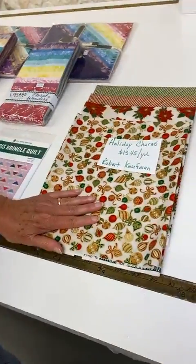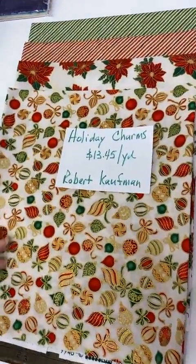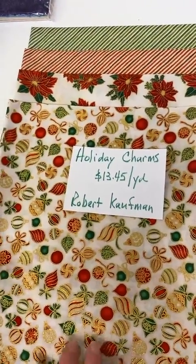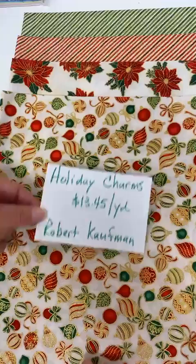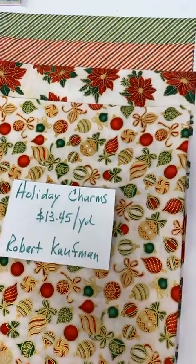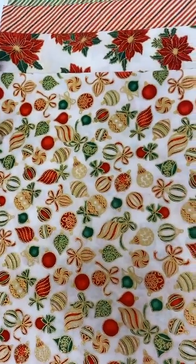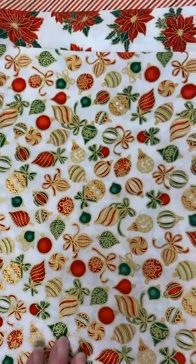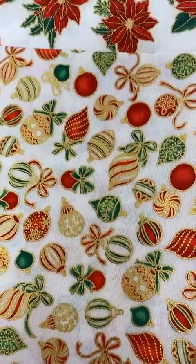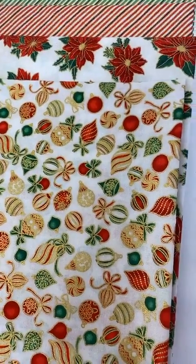Okay, so now we're going to move on to the Christmas fabric. So from Robert Kaufman, they always have several more traditional patterns with the metallics in them. And they usually all coordinate with the previous years and with this year's. So holiday charms. This one is kind of a cream background, and it's got all the ornaments on it. And this has gold metallic, but it's not horribly gold.